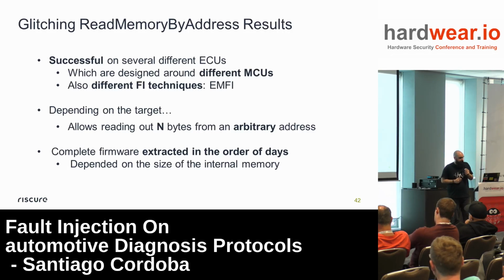Okay, so wrapping up a little bit, we were successful on this attack. There are some highlights that I want to present to you. This attack we performed on different ECUs, each of them designed around a different MCU, so it's independent of the hardware that you're using. Then we also used different FI techniques. Here I explained to you voltage glitching, but we were also using EMFI, using EM pulses for injecting faults, and that was also working, with more or less the same success rate.